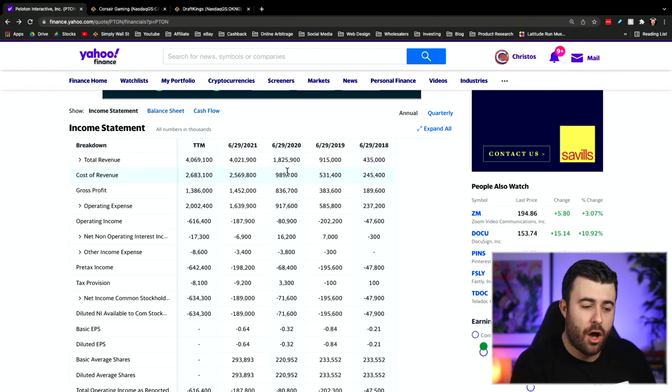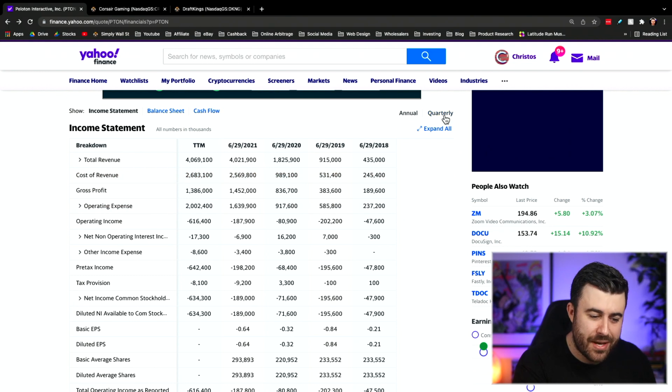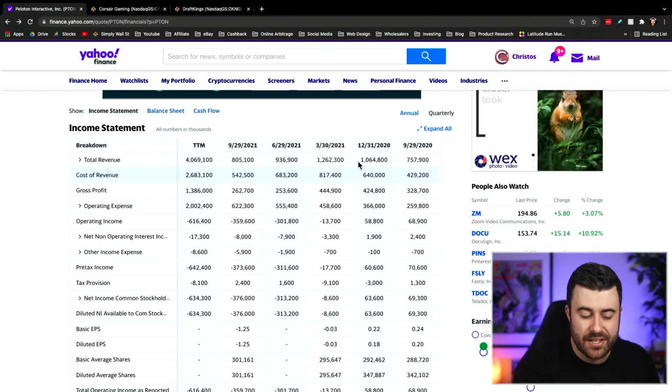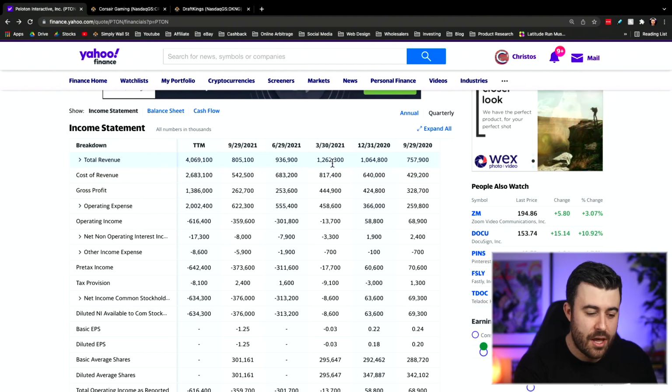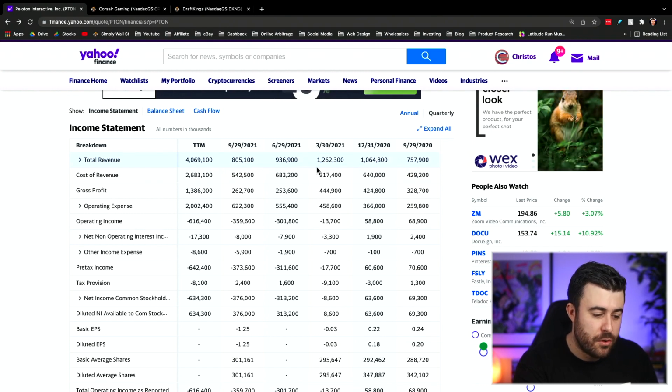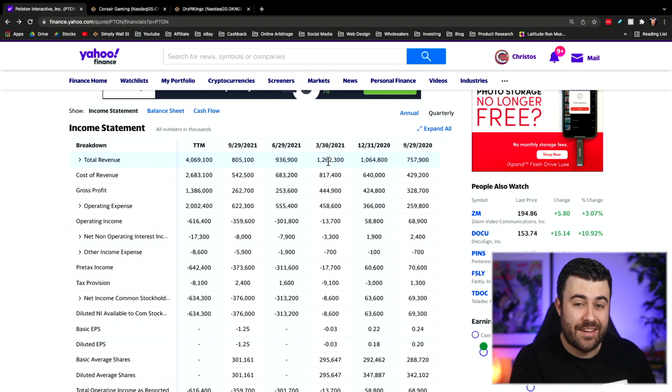However, one thing that I found really interesting is if we dive into the quarterly revenues. As you can see, at the start of 2021 or even at the back end of 2020, things were pretty good. We went from 1 billion in revenue to 1.2 billion in revenue, and then, throughout the middle of this year, COVID restrictions started to ease off.